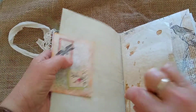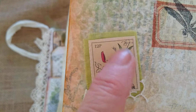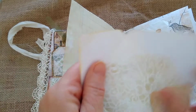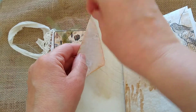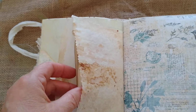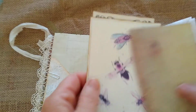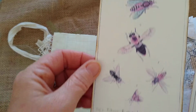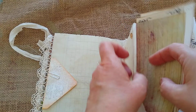And on here, we've got a little envelope, and I've put some little bits and pieces there, and I've stenciled it inside. Tea-dyed bag I got from Heidi McGregor. Another journaling card. More journaling space. Just a bit of odd paper that I find for journaling on.